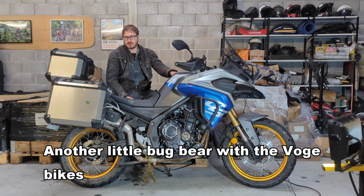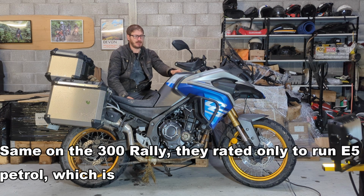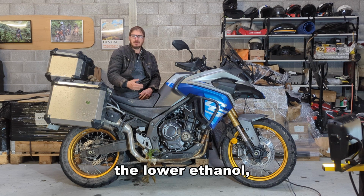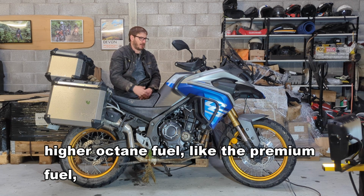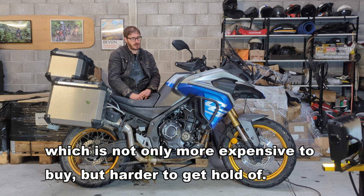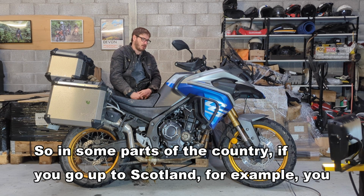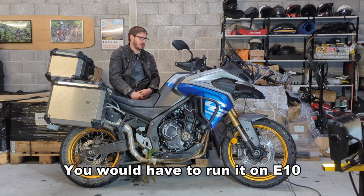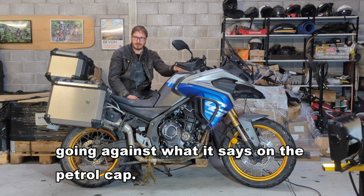Another little bugbear with the Voge bike, same on the 300 Rally, they're rated only to run E5 petrol, which is the lower ethanol, higher octane fuel, like the premium fuel, which is not only more expensive to buy but harder to get hold of. So in some parts of the country, if you go to Scotland, for example, you won't get the E5 petrol. You would have to run it on E10, going against what it says on the petrol can.